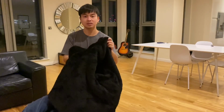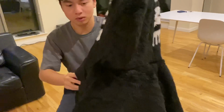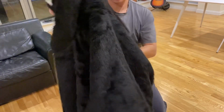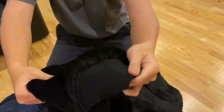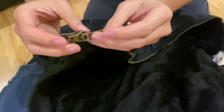Before I try on the items, let's take a look at the items closer. So first, we have the fox fur reversible jacket. It is a very heavyweight jacket. It's very, very heavy. So this is how it looks on the fox fur side. I will show you better at the sleeve area. Everything is fox fur until the wrist area. And take a look at the zipper. It's very heavy and it's like a vintage metal. And I will switch to the other side.